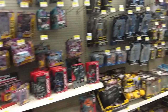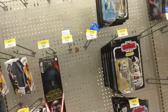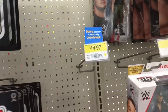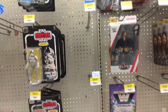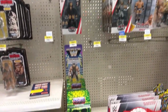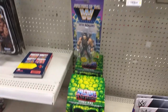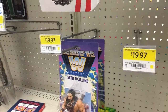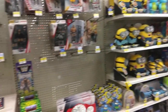Okay, let's quickly check the Masters of the Universe aisle. Or lack thereof. Yeah, I don't know, maybe I got here too late. Maybe Scalper Sam's been here already. I'm gonna have to ask one of the guys on the floor. Looks like they are restocking though, so maybe we might get lucky. Maybe I should come back here later tonight. We'll see what happens. I'm almost certain that these Eternia minis have been picked through, but you never know. And of course, there is the Masters of the WWE Universe with Seth Rollins here. All right, let's head to Toys R Us before they close.